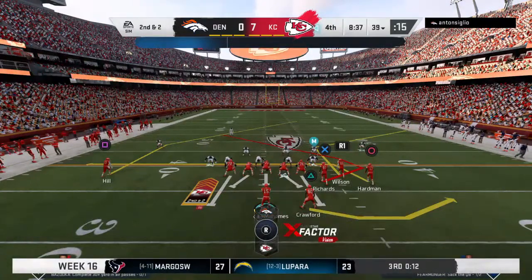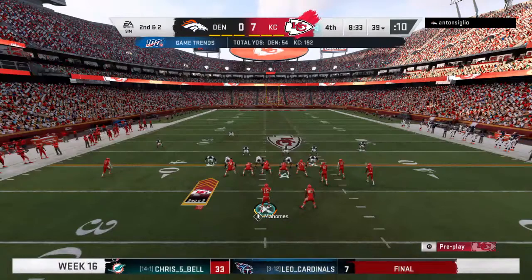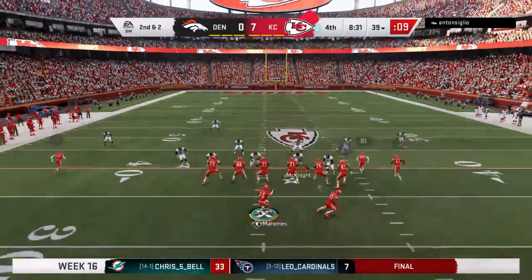I mean, you know the situation. You're down, have to stop them, have to get the football back. But 8 yards on 1st down puts them back on their heels.